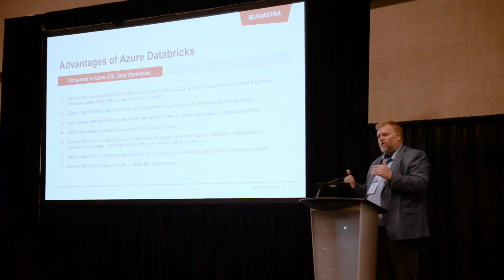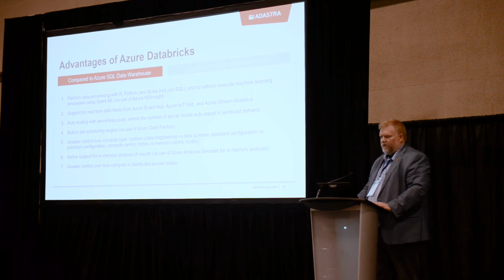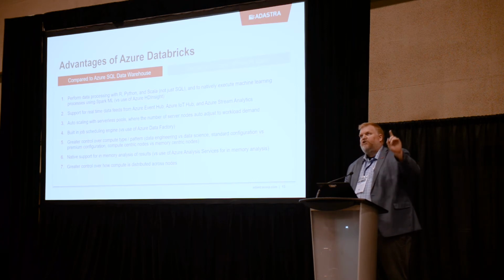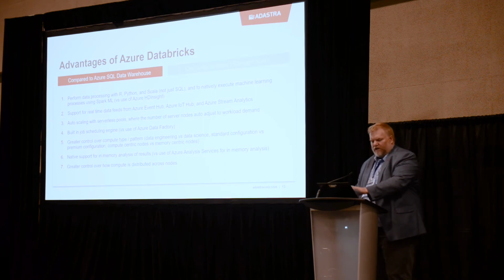There are probably some big data workloads that make more sense to run in Databricks than in SQL Data Warehouse. Although, like I said earlier, if your goal is to facilitate a structured SQL data warehouse, you need the 2,000 SQL statements and functions supported in Data Warehouse to do that. But you can do a lot of cool big data workloads, as I said here.